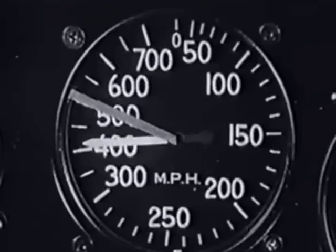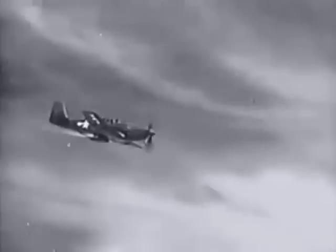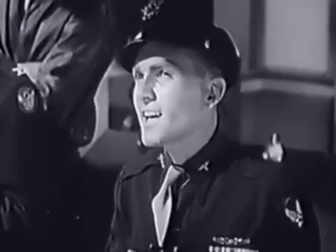300, 350, 400, 440. Compressibility. Stick moving fore and aft. Slight elevator overbalance. Heavy buffeting on tail section. Oscillation occurs rapidly. However, control forces on elevators remain unchanged. Plane hunts slightly along horizontal axis. Pulling out now. No difficulty, except buffeting continues until a lower speed has been reached. 440 indicated at that height.